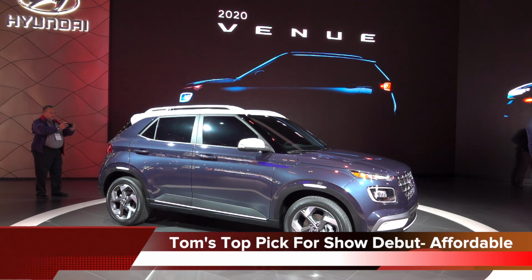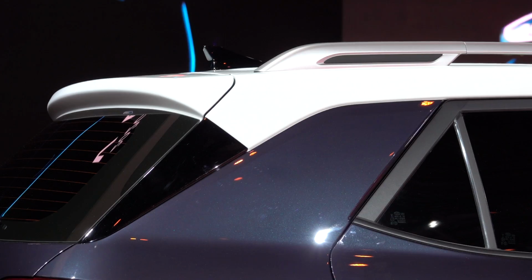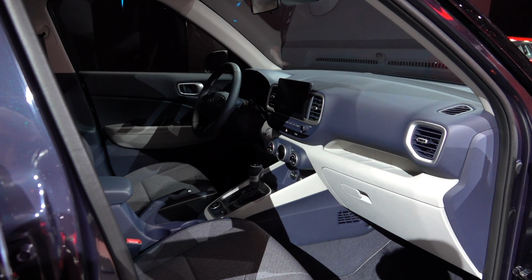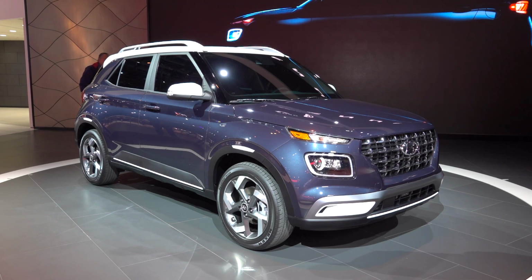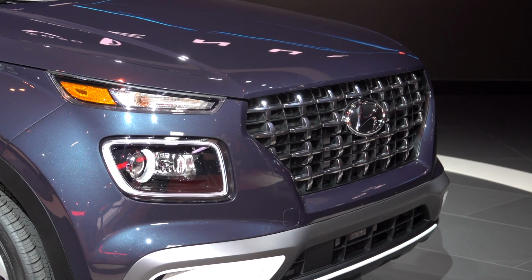Finally, the small Hyundai Venue is big news. In person, this is a very appealing package that's aimed at first-time car buyers. In other words, it's supposed to be inexpensive. It's powered by a 1.6-liter four-cylinder with a choice of 6-speed manual or CVT automatic transmission. It's pretty small, but useful, slotting in under the Kona. But before skiers get too excited, it's front-wheel drive only. Venue is cheap and cheerful in a positive way.